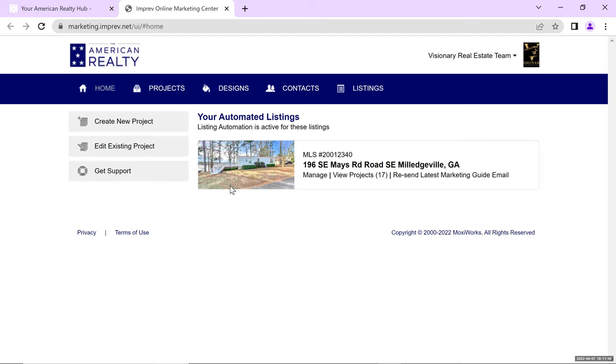All right. So once you're in the Impress portal, the marketing portal, you'll notice some items here. You've got your home, you've got your projects, you've got your designs, you've got your contacts, and you've got your listings. Here it shows your automated listings, and it's got one automatically populated for me. And then over here, it's got create new project, edit existing project, or get support. Again, this get support link goes straight to Moxie. Don't use this get support link. Use one of the others to contact me, and we'll be able to go from there.